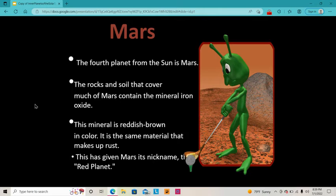And Mars is the fourth planet from the Sun. And the rocks and soil that cover much of Mars contain the mineral iron oxide. The mineral is reddish brown in color. It is the same material that makes up rust. So that also means that there could have been water here in the past. This has given Mars its nickname, the Red Planet. Actually, in fact, Mars is covered in rust.